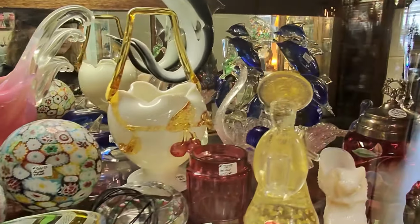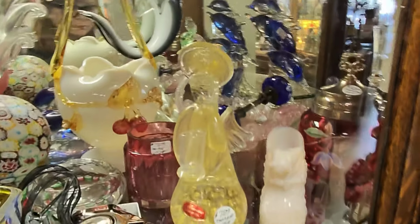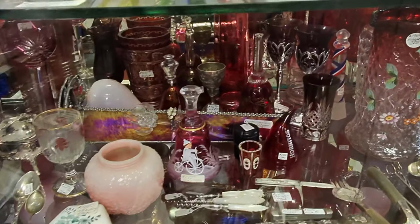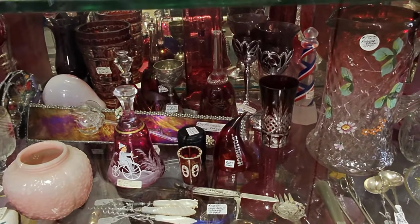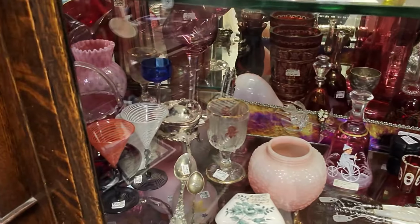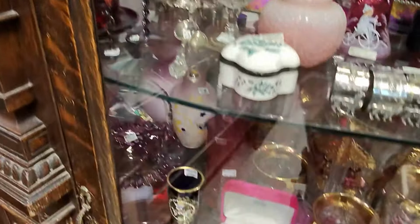So though I didn't get any of this beautiful glass, I did find some beautiful Murano here. So stand by. We're going to get there. Look at that glass angel. So pretty. Down here, there was some Mary Gregory style and a lot of cranberry glass back there, some Bohemian glass, just real pretty. Look at those 2 little mini martini glasses.